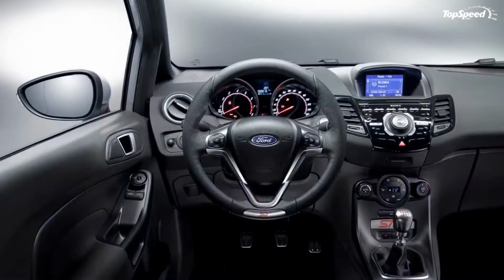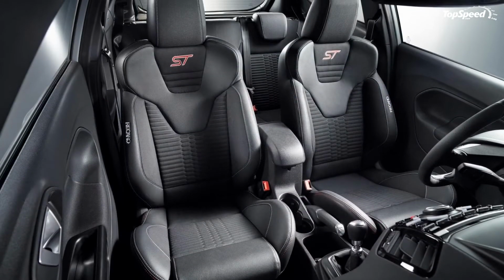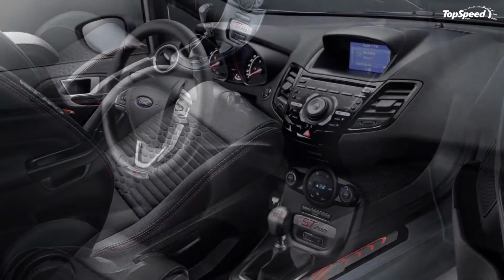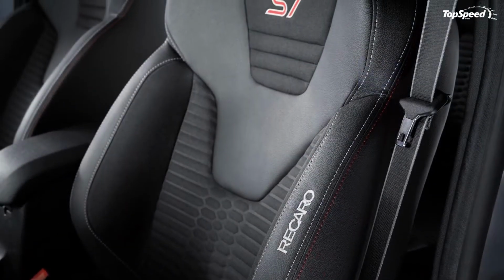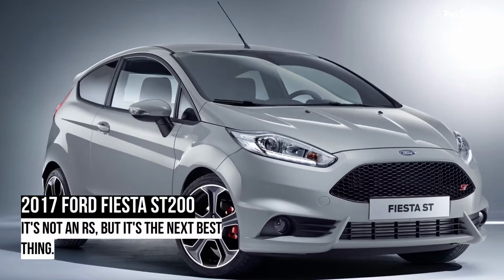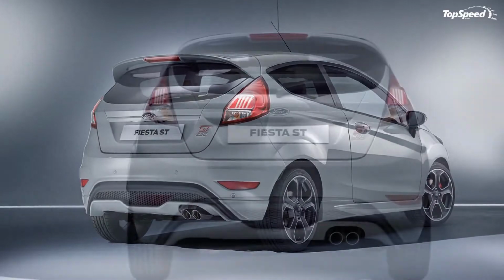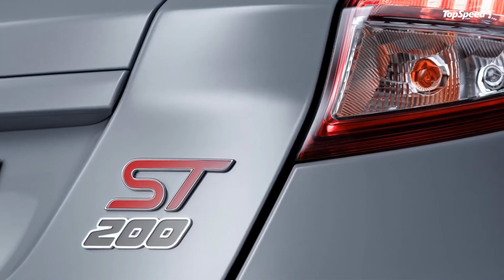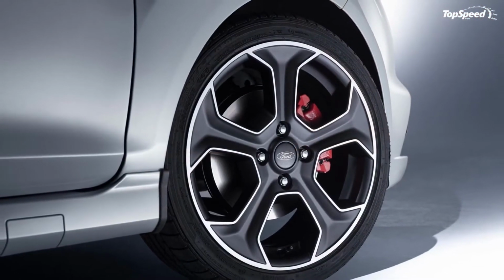The gear has been changed to 4.08:1 as opposed to the 3.82:1 ratio found in the standard Fiesta ST. Ford didn't release performance figures for the 0 to 60 mph sprint time, but it did say that the ST200 has a top speed of 143 miles per hour, 13 miles per hour higher than the Fiesta ST. Given the engine enhancements and smaller final gear, I expect the ST200 to hit the 60 miles per hour sprint in 6.6 or 6.7 seconds.